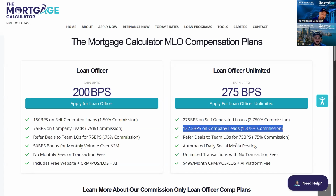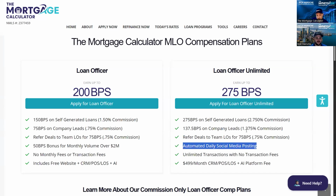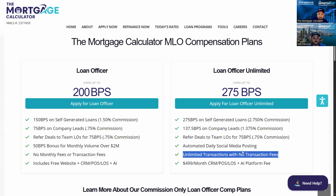And you still have access to click that button at any time to refer deals to your teammates for 75 basis points or 0.75% commission. And some cool features on this plan include automated daily social media posts to help you generate leads every day automatically. And we call this Loan Officer Unlimited because it is truly unlimited transactions, no per transaction fee.